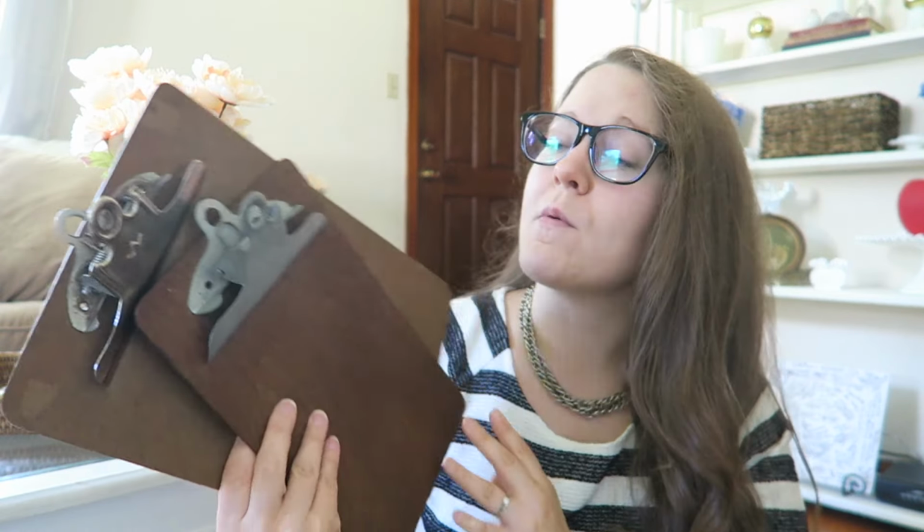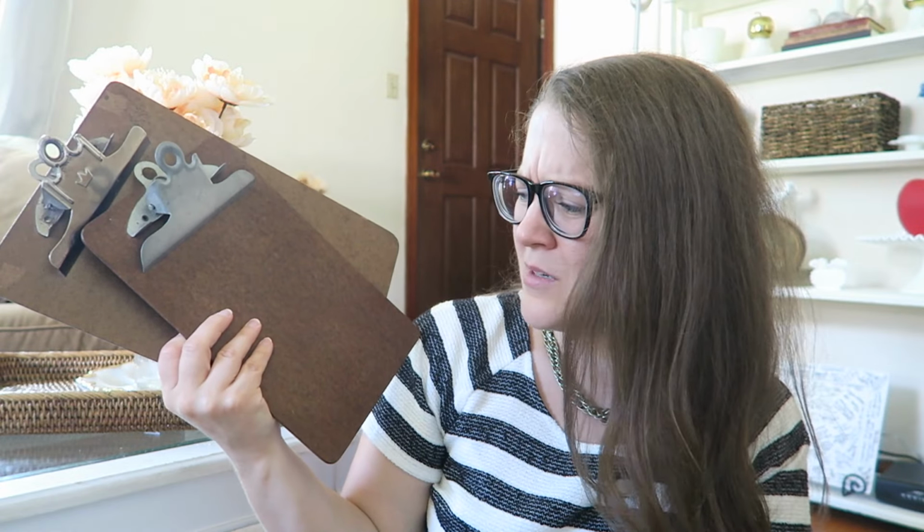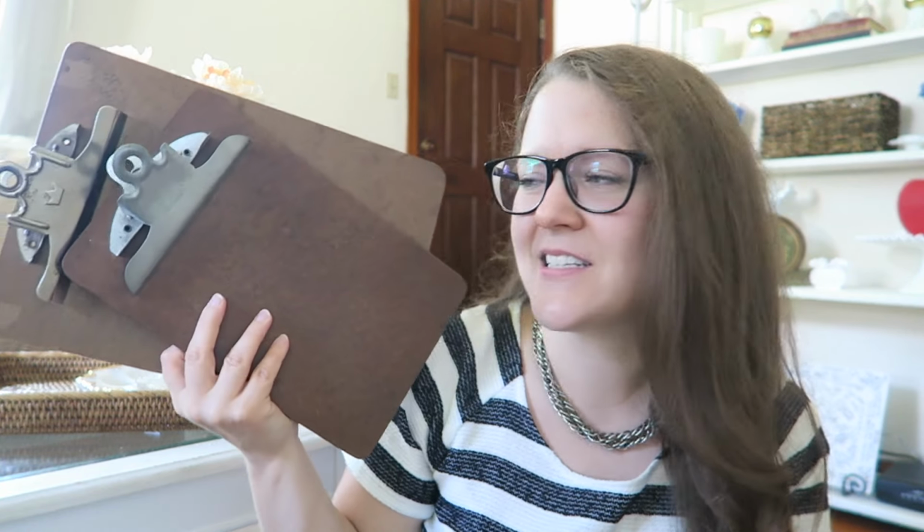So I don't remember how much these were, and honestly, I can't even remember where I got them. I think it was at an estate sale. Yeah, I'm pretty sure. I want to say I paid like $1 or something for them. They really weren't that expensive. And if I don't use them in my home, I will bring them to my classroom because I like having clipboards for my kids to do their work on, and then they can just move around the room wherever they want and have something hard to write on. So I was excited to find these.